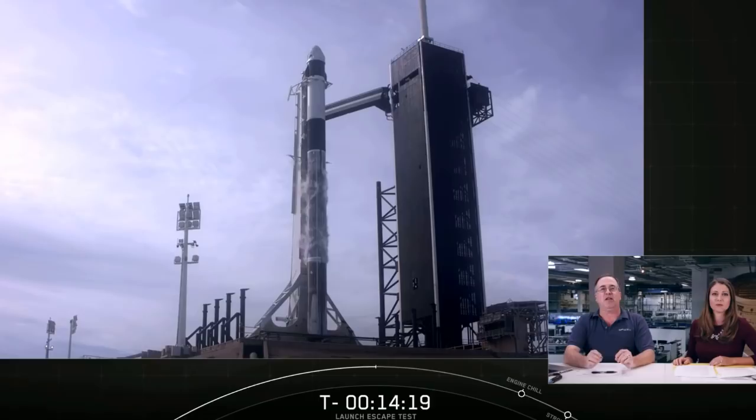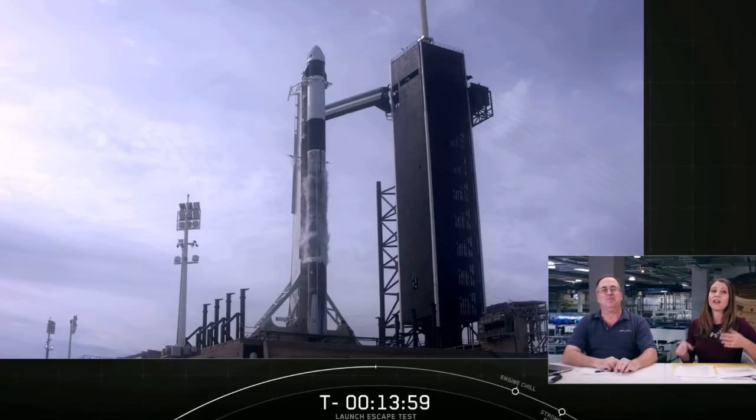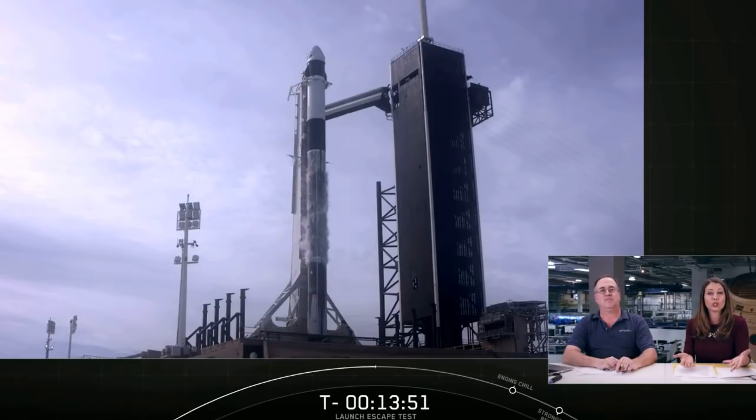This was a full end-to-end test of the entire Crew Dragon system, validating that our upgraded Crew Dragon spacecraft could safely dock with the space station. And in addition, our team has conducted over 700 tests on just the Super Draco system alone. Really looking forward to seeing those perform in today's flight. Absolutely. And if all goes well today, the next big milestone will be to launch astronauts to the International Space Station. That's part of what we call Demo 2 or Demonstration Mission 2.